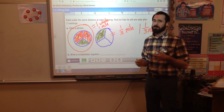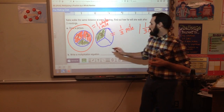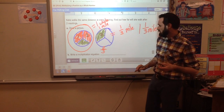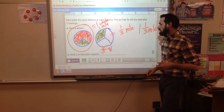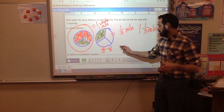We've been doing multiplication, whole numbers, and fractions here for the last few days. Katie walks 2/3 of a mile, and I can see I'm going to need to calibrate my smartboard here in a minute. And, oof, that's terrible. 2/3 of a mile, and she does that 2 weeks.